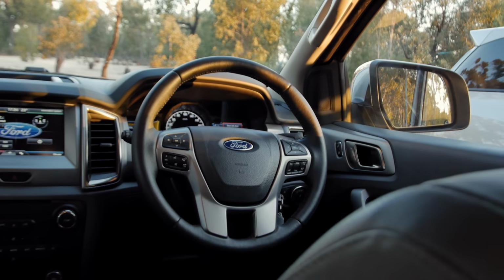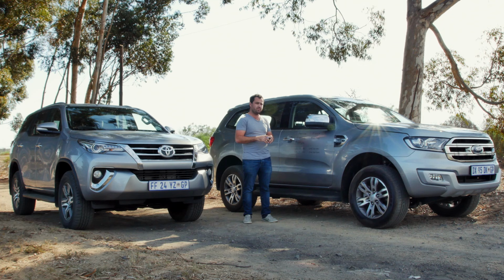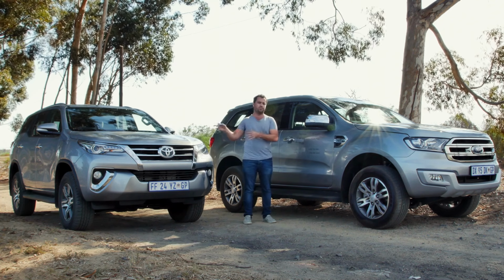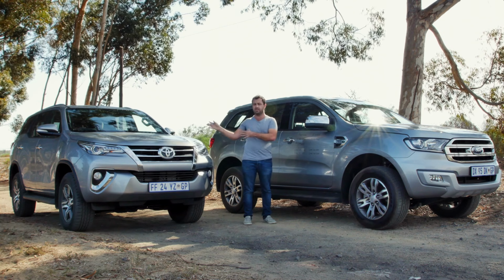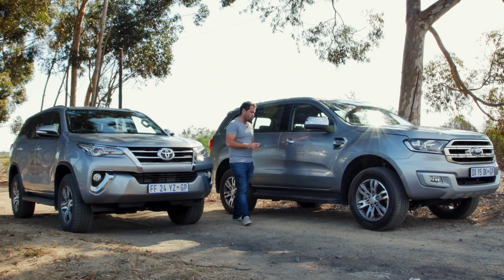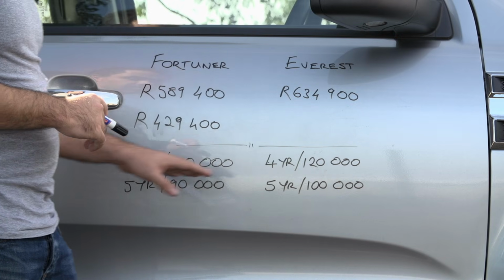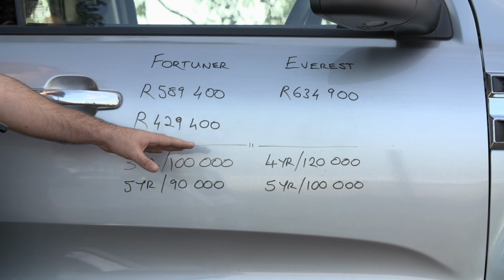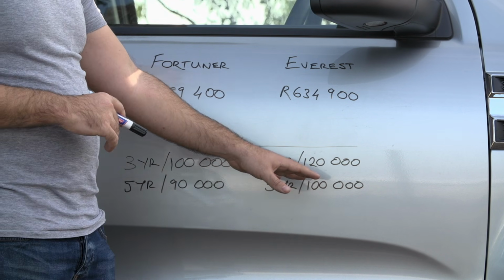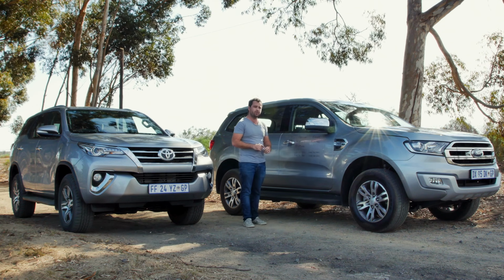For instance, the Everest has manual seats, whereas the Fortuner has electric front seats. The Everest, however, has park distance control, where the Fortuner only has a rear-facing camera. However, it does have keyless start, which is quite a nice touch. Where the Ford starts to claw back some value though is in the warranties. 4-year 120,000 compared to the 3-year 100,000 of the Fortuner. And as you can see, their service plans are quite similar. So any way you look at it, I think the Fortuner is better value.